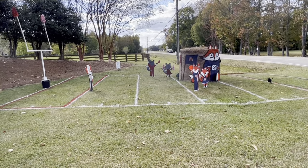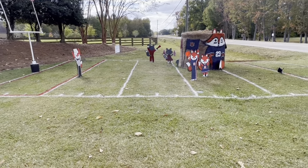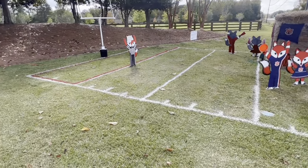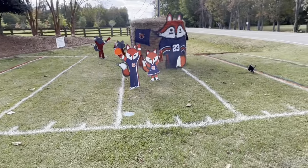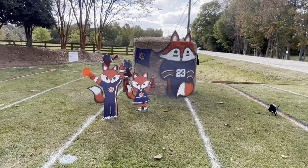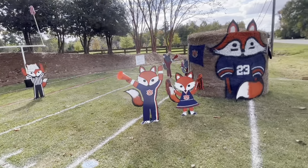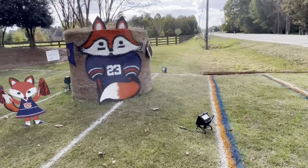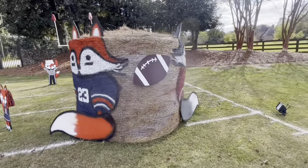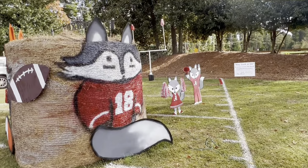Other than the Ninja Turtles at my neighborhood, I think this is hands down my favorite. They did a football field on the ground. You got Alabama on this end with your red and your white, and you got Auburn on this end with your blue and your orange. And here's your Auburn football players and your cheerleaders. You got your referee back there. And then you come around on the other side, you have a football on here. Somebody literally painted this on, which is really cute. But then you come around over here and you got your Alabama football player and your cheerleaders.